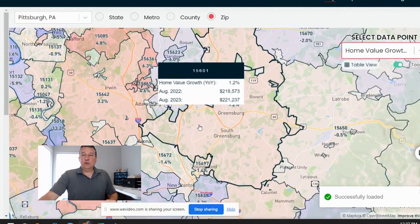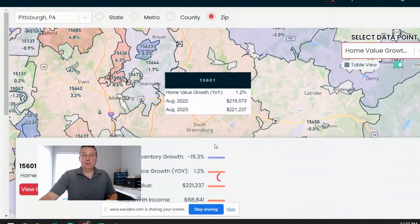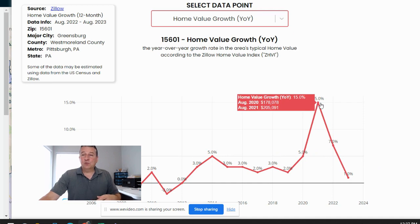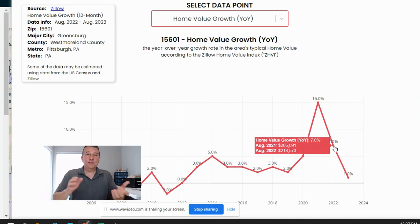So next, we're going to switch over here to Hempfield Township in Greensburg. We're going to take a look at the year over year home value and growth. It looks like we're pretty much 2 to 5% is what we've done since 2006 here in Hempfield Township in Greensburg up until 2021. 15% increase, 2022, 7% increase. Both of those combined was like a 22% increase, which is definitely high.